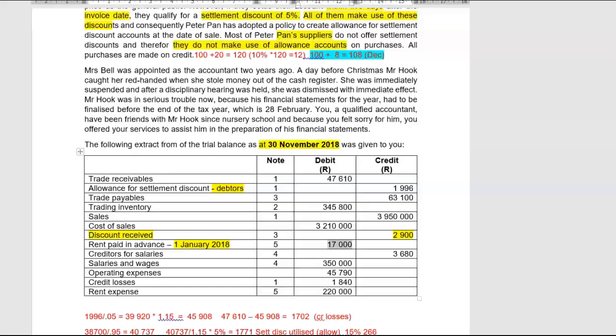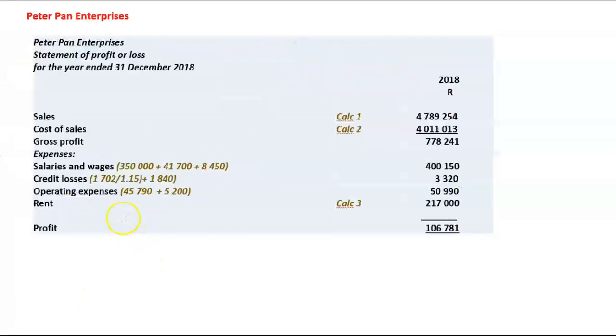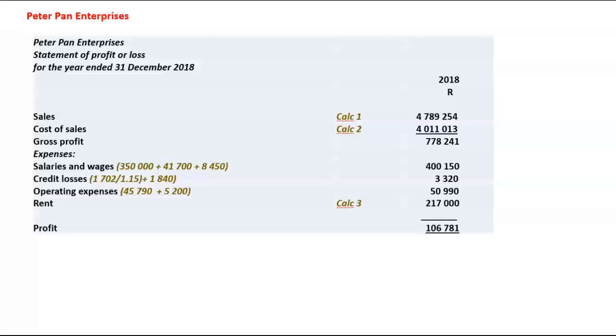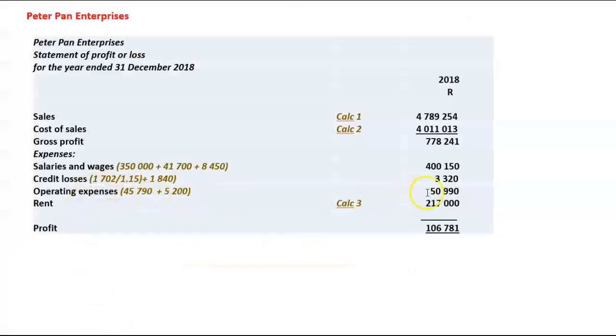Oh, yeah. Credit losses, remember we've written off credit losses in our debtors account here, credit losses 1702. The amount that will be accounted for in our income statement will only be the VAT exclusive amount, 1702 divided by 1.15. And there's also other credit losses of 1840 that we're going to add to that. And that gives us then a total of 3320. Operating expenses was 45,790 up to the end of December. And they tell us operating expenses incurred for December amounted to 5,200 rand exclusive of VAT. So obviously we have to add that to the 45,000 and that gives us then a total of 50,990.